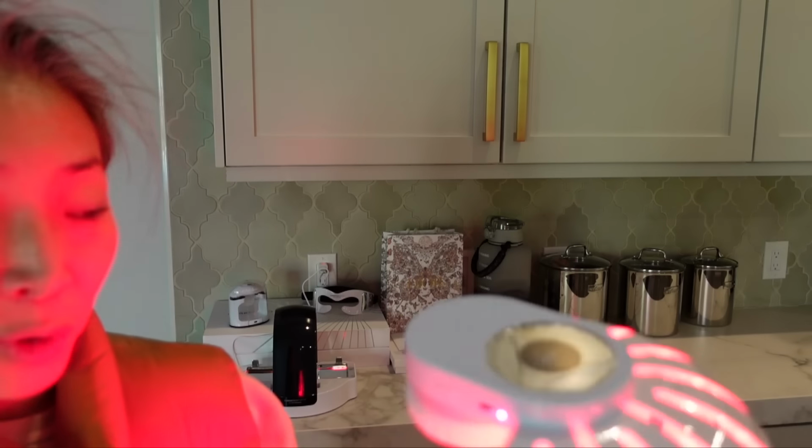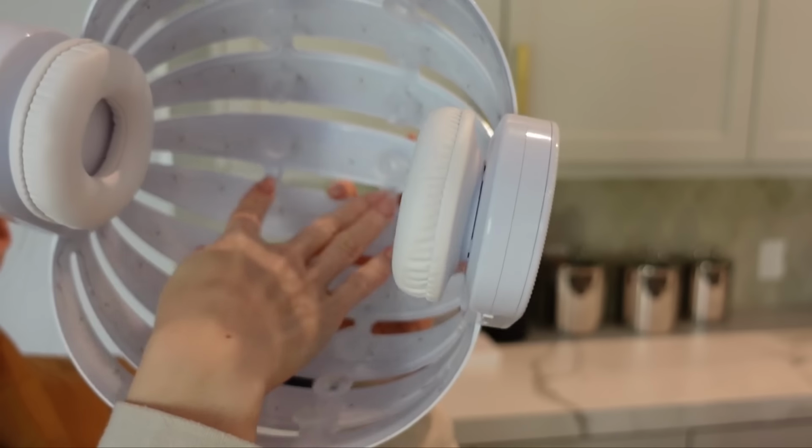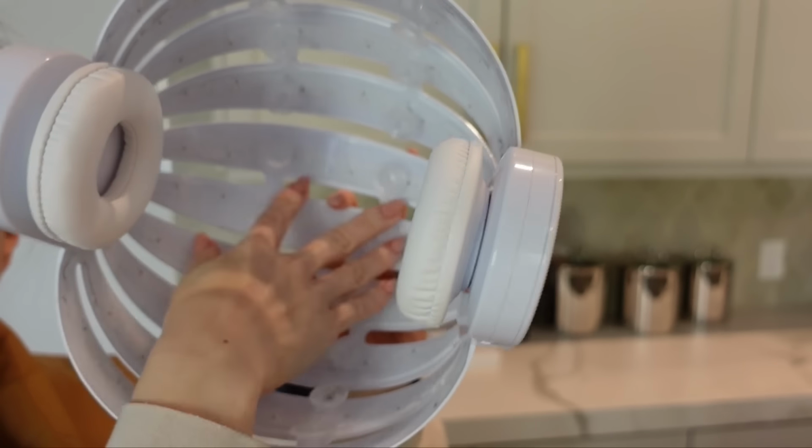It's very comfortable on the head. Actually, let me turn it off. There's all these, like, they look like suction cups, but really it's just cushioning, so you don't have just this plastic sitting right on your head.